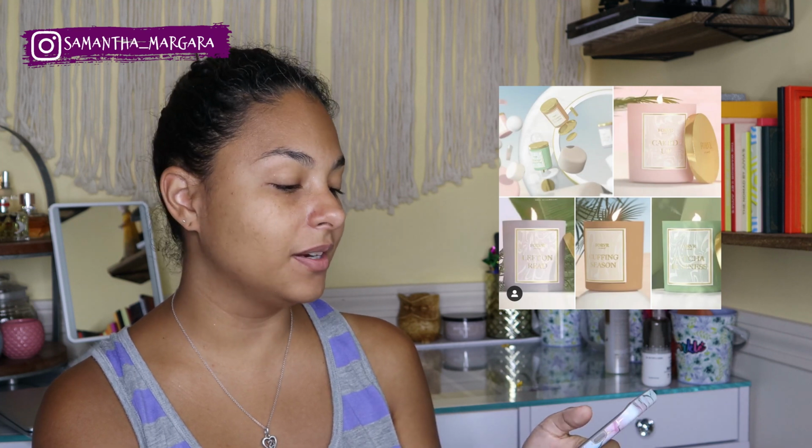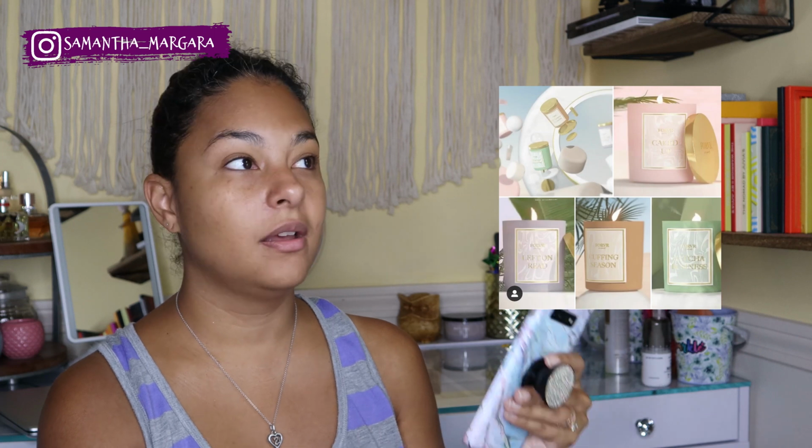Jackie Aina came out with a candle line. I'm pumped. I buy a lot of candles from Bath and Body Works, so maybe I'll try one of these at some point when I finish burning the few that I have.